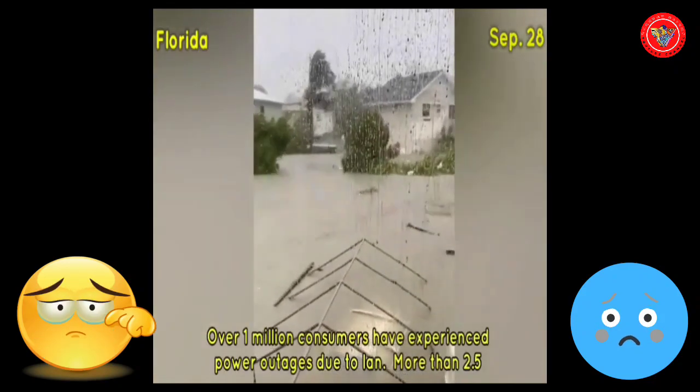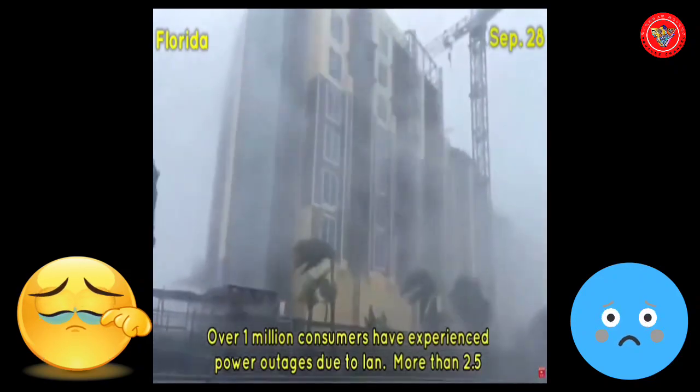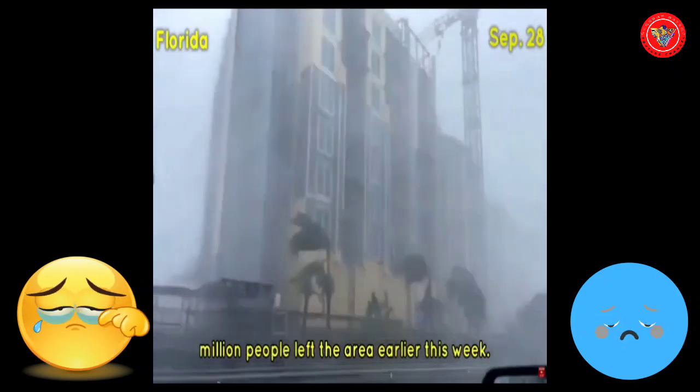Over 1 million consumers have experienced power outages due to Ian. More than 2.5 million people left the area earlier this week.